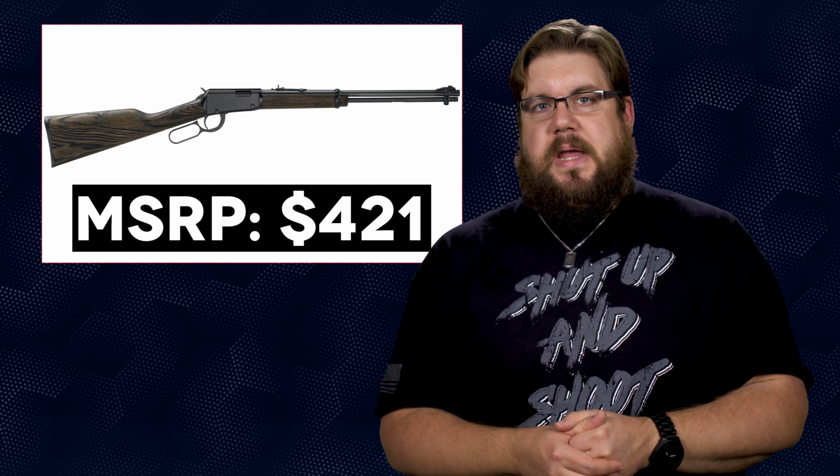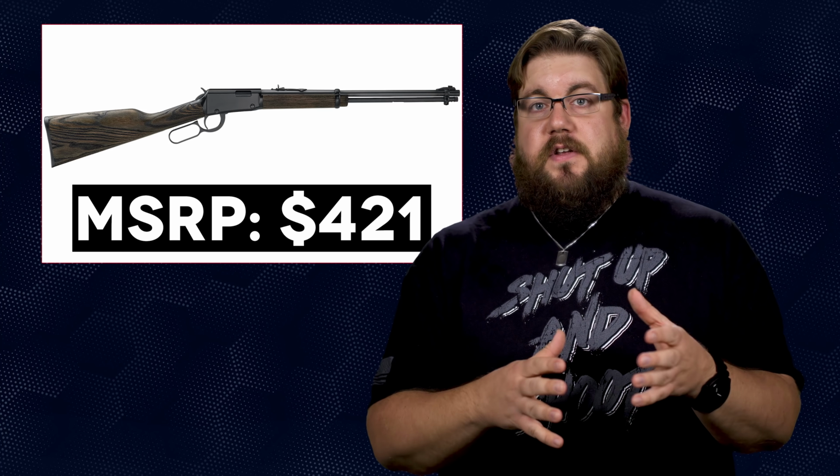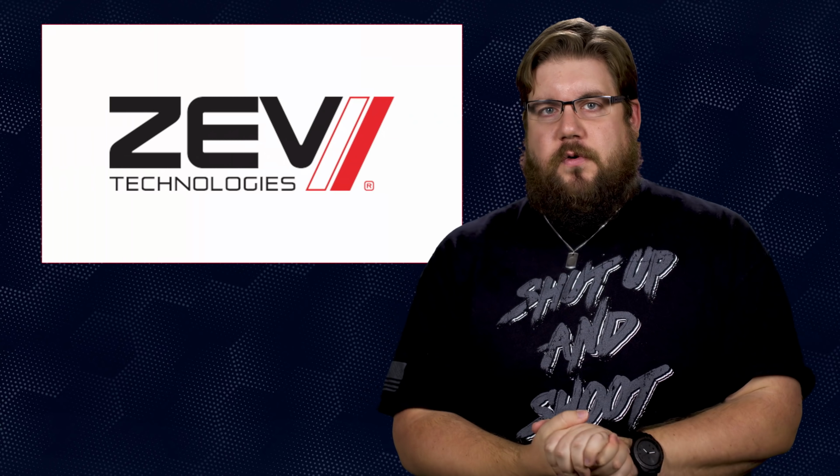$421 MSRP. I think it'll be really neat to see how these perform, considering a normal gun with rifling will open up those shot groupings considerably versus a smoothbore gun. I mean, really, it's just mind-blowing how different they are. Let's hit a couple more stories, shall we?